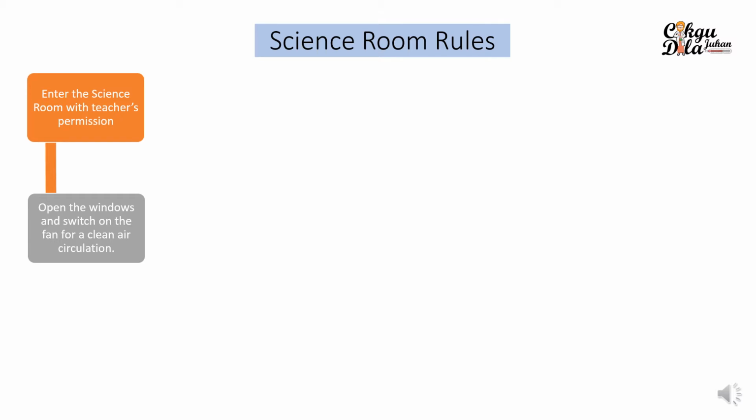Okay? Next, once you enter the science room, you need to open the windows and switch on the fan for clean air circulation. This step is for you to not inhale any chemical vapour from the science room, for example.